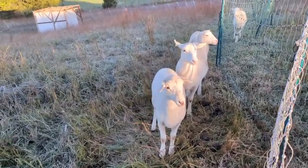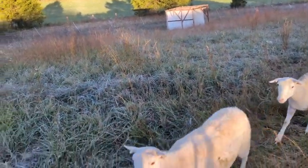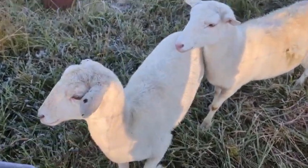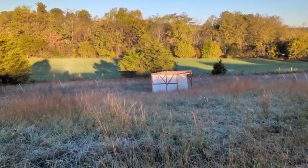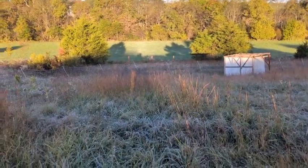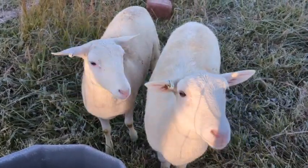So we've got our sheep here. I did make a structure, and I might do a video on that later. I thought it was going to, oh look, they just come right to me. Yeah, they'll let us pet on them, especially when we're in the pen with them. But the structure I made was more of just a wind barrier. It's not going to keep them warm. Hey sheep, how you doing this morning?